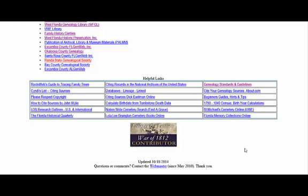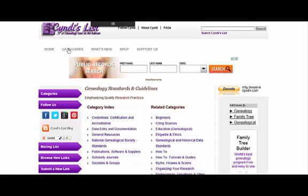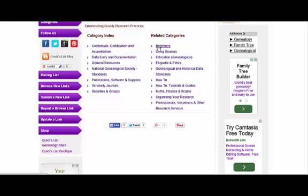And down here at the bottom, they give helpful links with cemetery records, Florida Memory Collection, Florida Historical Quarterly, Cyndi's List, which helps with citing sources. That gives you also great standards and guidelines as well. Here's an example. There's even a section for beginners. Standards, how-tos, tutorials, and guides. So this is also a great place to start just to find links like this.